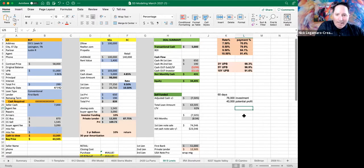It's like a buy, sell summary spreadsheet. Okay, so I don't even know if this is even going to be a viable deal even under this potential strategy, but that's why we do this, to see if it's a deal or no deal, right? So what I have over here is I'm just going to run through this stuff really quickly.